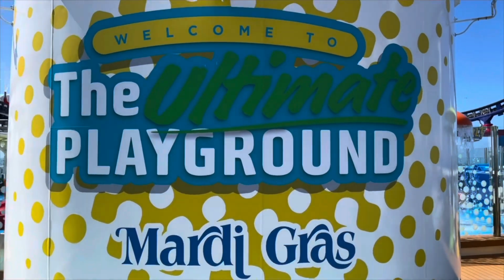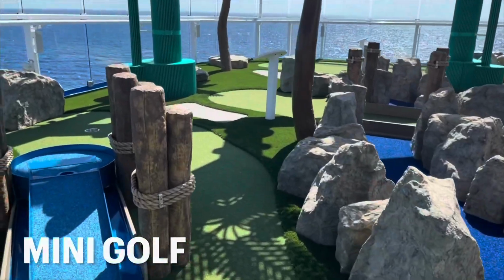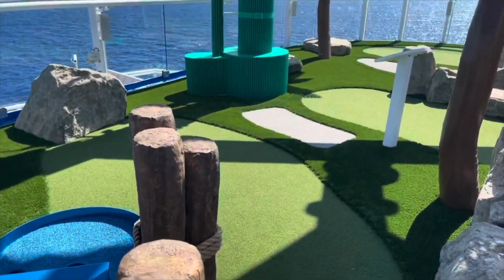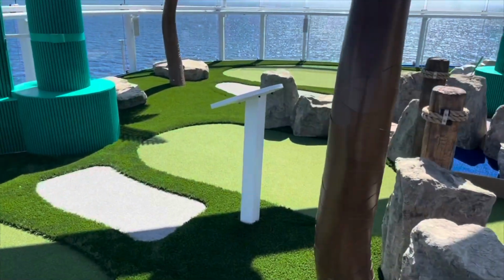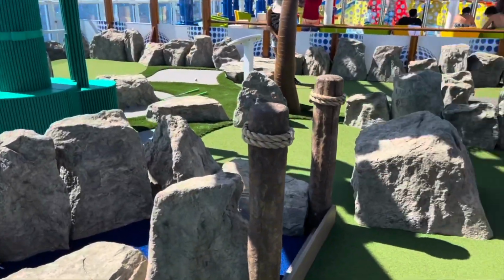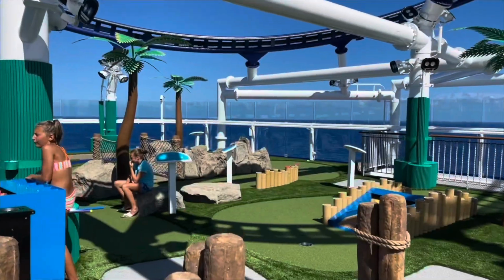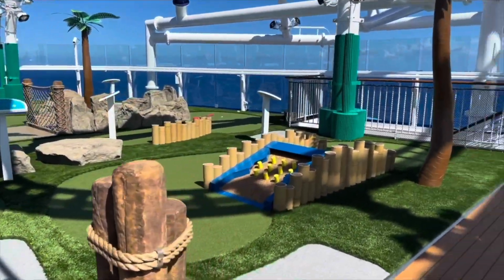So let's start our tour from the top, deck 19, the ultimate playground, where we have the mini golf. You can play as much as you want, you can challenge your friends and family, and it's so much fun. The mini golf is fun for all and is included in the cruise fare.